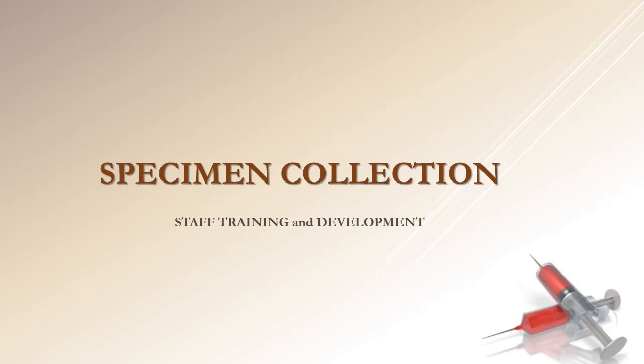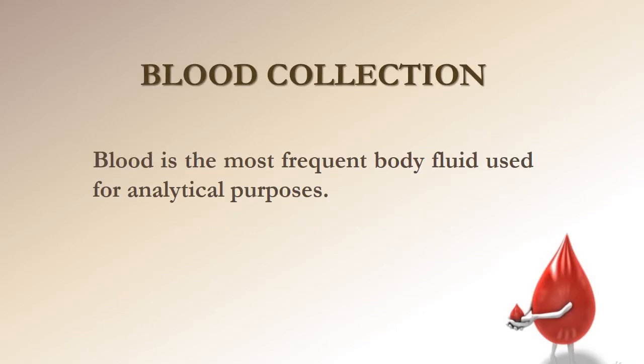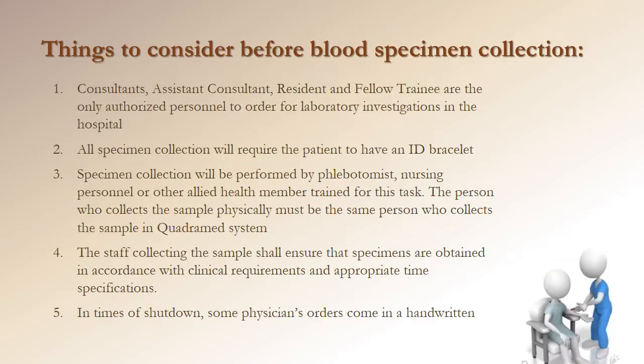Welcome to the next topic for the staff orientation lecture regarding specimen collection. Blood is the most frequent body fluid used for analytical purposes. The following are to be considered before blood specimen collection.